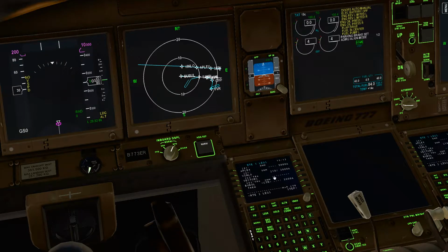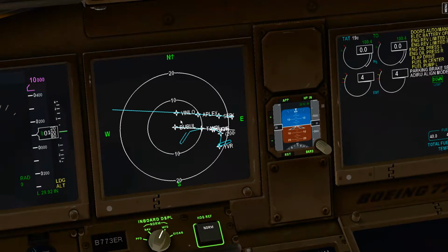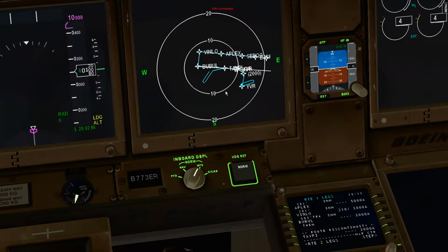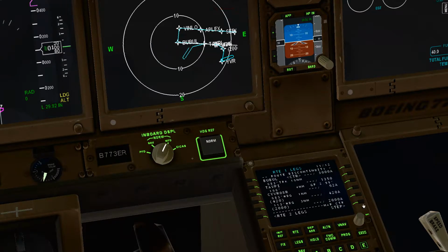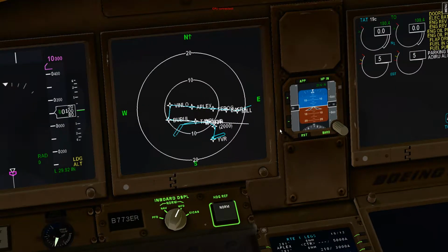Where is Vinlow? Vinlow is over there, so I will track direct Babul after that, and then it will be Tav P, which is over there, so I'll track direct there, and it is Babul after that. So, oh god, yeah, there we go, and everything should be fine.